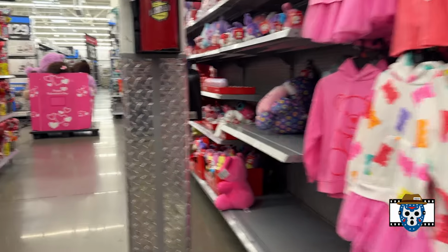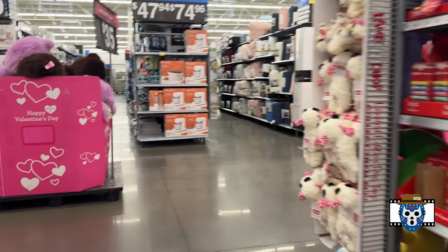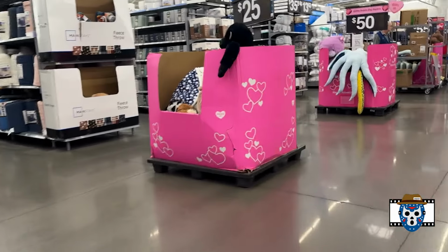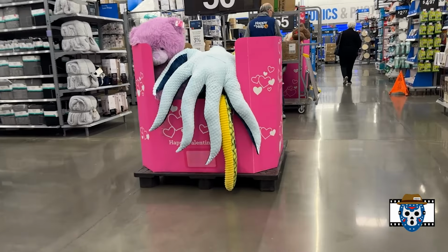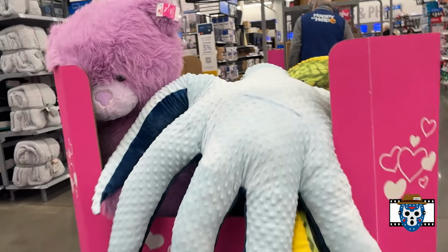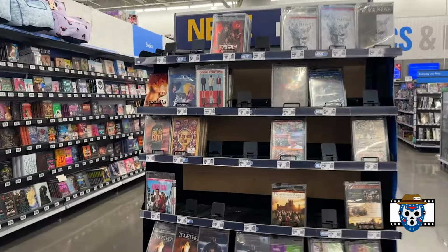That's kids' clothes. I'm just double checking on my way back to the toys and movies. I don't really see anything, so. What is it, $50 for this giant octopus? What in the holy hell? Who's going to buy a giant octopus for Valentine's Day? And it's in a pink box with the hearts on it. So their movie section is right beside the toys, so let's hit the movies first.